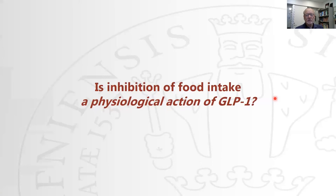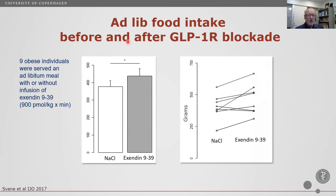You can ask, is this a physiological action of GLP-1? And we think it is. So again, we can use exendin-9-39, the antagonist of the GLP-1 receptor, and try to analyze food intake. Here we're looking at some obese individuals, and we're trying to see if GLP-1 has any effect on this. You can see that they increased their food intake after the antagonist, suggesting that GLP-1 indeed was normally playing an inhibitory role, which was then blocked by the receptor blocker.